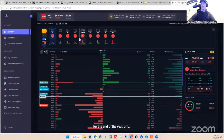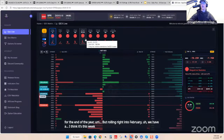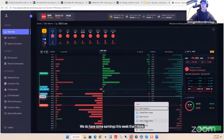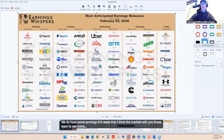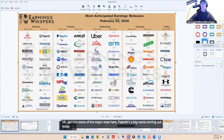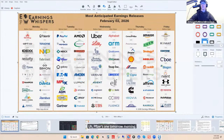But rolling right into February, I think this week is our final week of blackouts for stock buybacks. We do have some earnings this week that I think the markets will want to see some support on. Here's this week's earnings. So we had some this morning pre-market. I saw some Disney alerts going off on my charts. Getting into some of the major ones here. Palantir's a big name coming out today after close. Pfizer's one tomorrow morning. So Merck, Pfizer, Pepsi, PayPal, AMD. I mean, these are some pretty big names.